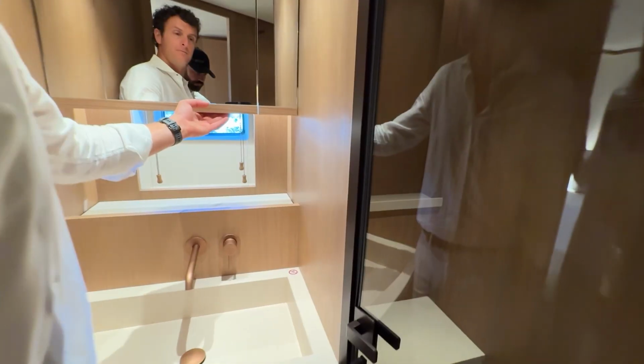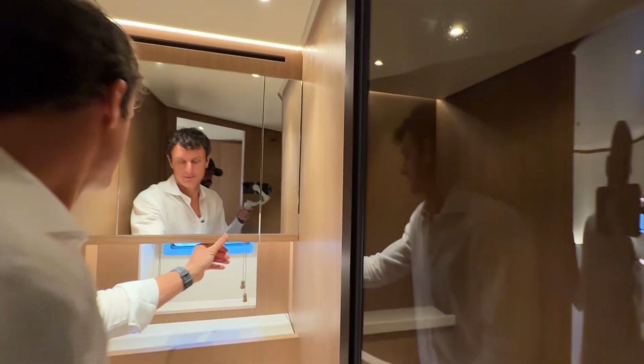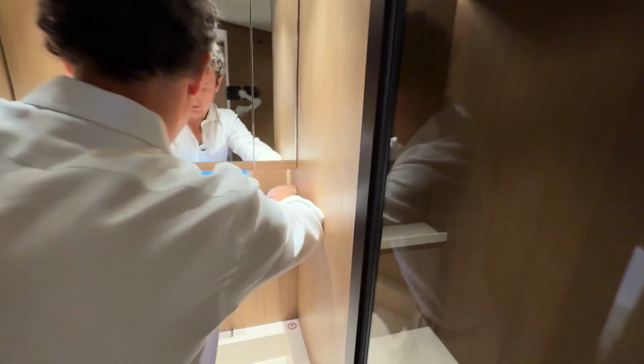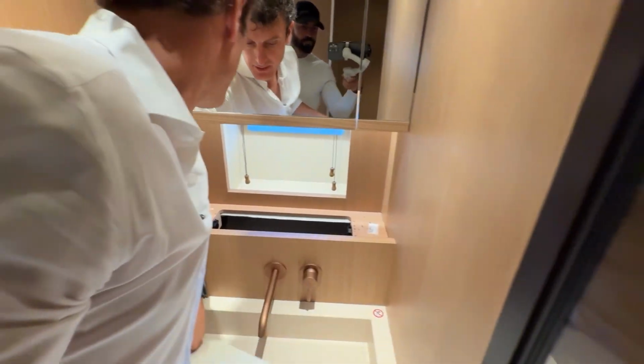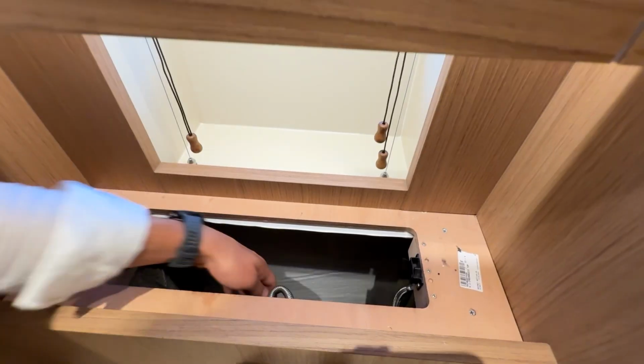Sink over here, got storage right behind it, and then over here also, we have a little inspection panel that gives you access once again to the plumbing behind the sink.